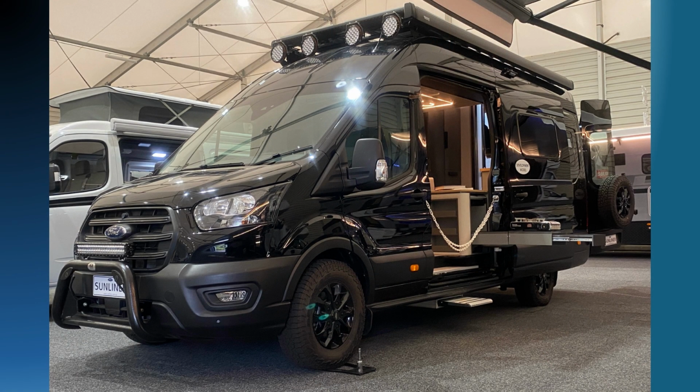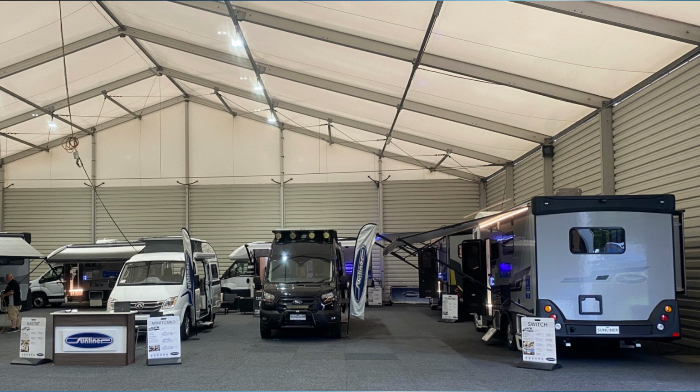Looking at the exterior, the first thing that catches your eye, apart from the fact that it is all in black, is that raised ride height and that huge roof rack above, hiding the solar panel with those beefy spotlights on top. It really accentuates the raised ride height, and those alloy wheels and nudge bar do a great job of making it look purposeful. And as you can see here on the main floor, it was right in the middle, giving it prime position for everybody to come and see it.